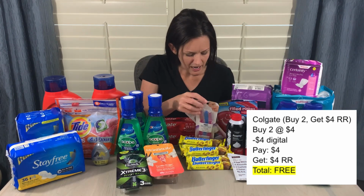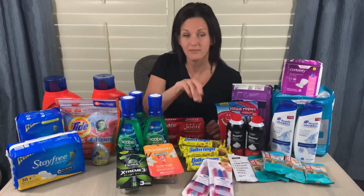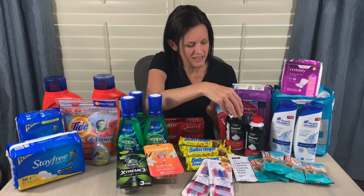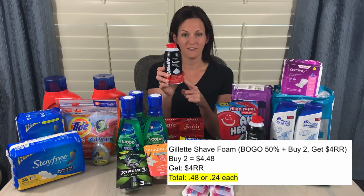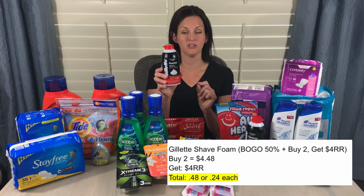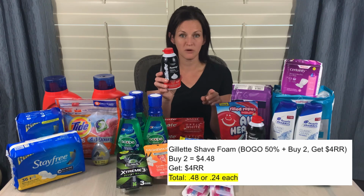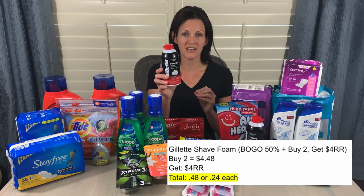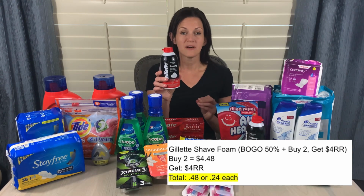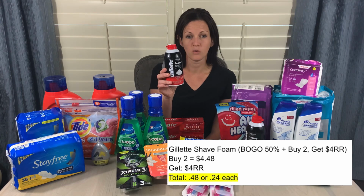All right. Another deal with that $4 register reward is on these Gillette shave foams. They are both buy 1, get 1 half off, as well as buy 2, get a $4 register reward. So online, when I purchase 2 of these at buy 1, get 1 half off, I will pay $4.48 for both of them, but then I got a $4 register reward back, making them 48 cents for both or just 24 cents each.